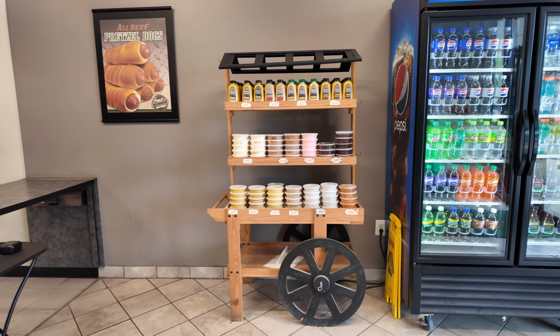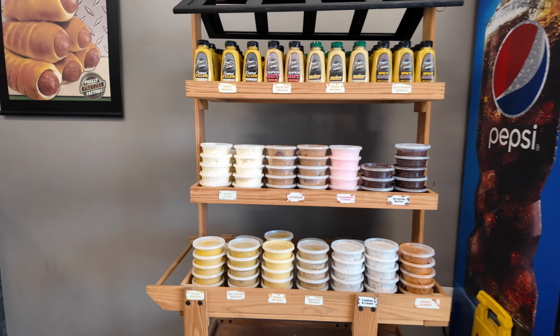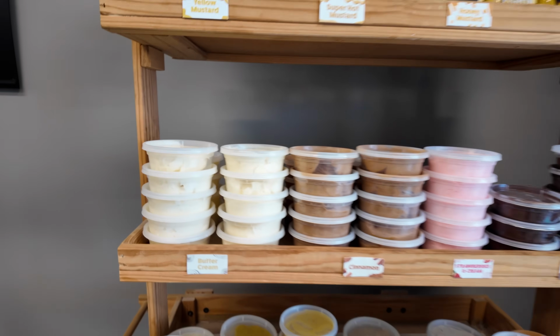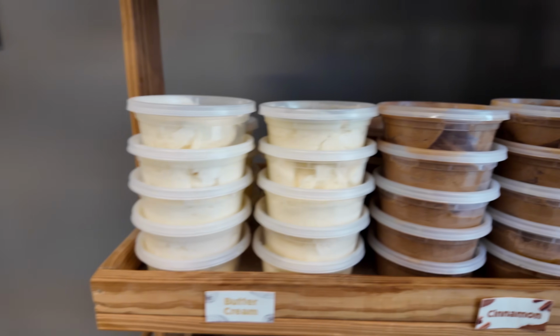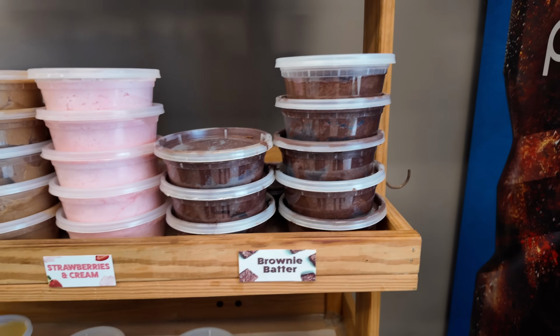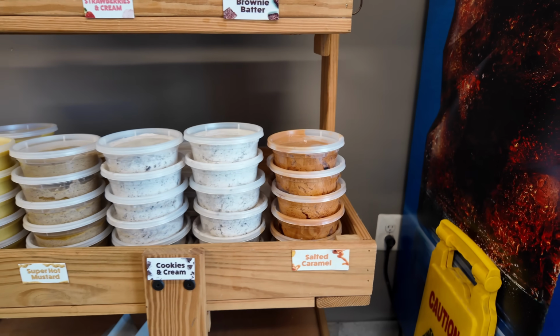They have a cart, literally, with all the different types of, I would assume, mustards and caramel, cookies and cream that you can eat with your pretzels. And this one right here is very popular, the buttercream, for example. And then you have cinnamon, you have strawberries and cream. This is a brownie, if you want to eat a brownie with a pretzel. I never heard of such things. Well, it's because a pretzel is really like a blank slate.